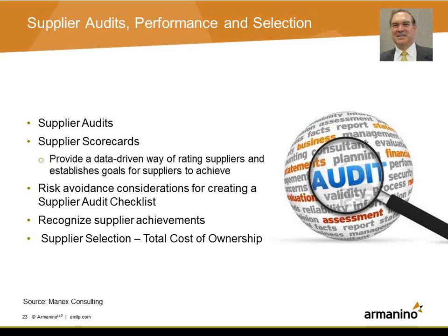You may want to create an audit checklist. How do you go out and find new suppliers? Because it's not always easy to get the ones that you want at the price you can afford. But if you have a checklist already predefined, it does allow you to click off and come back with a ranked order of which ones might meet your requirements.